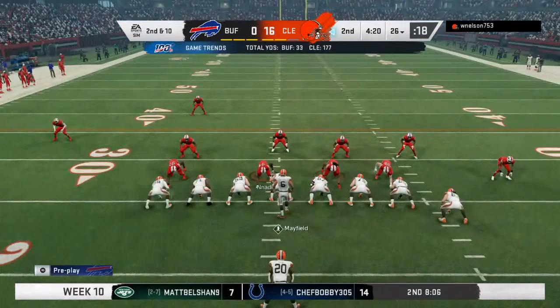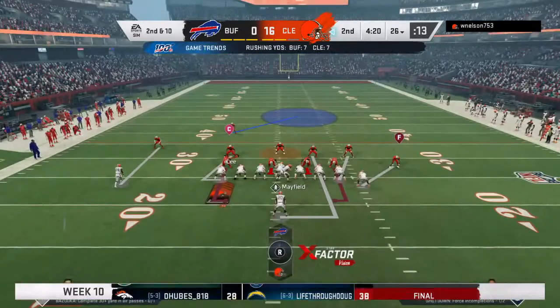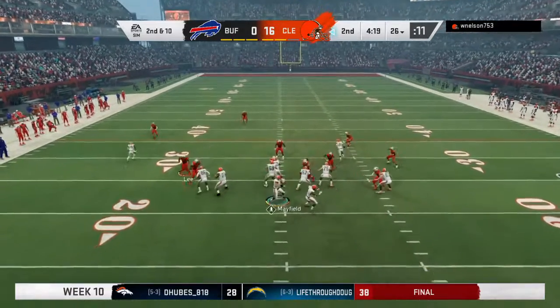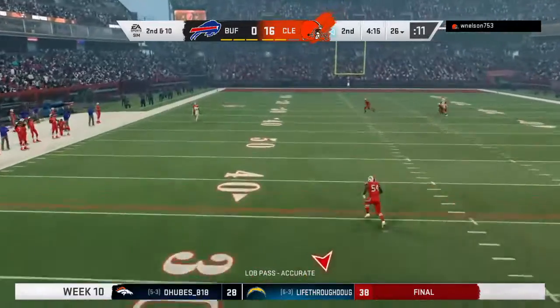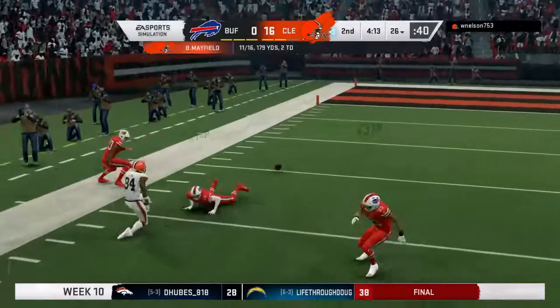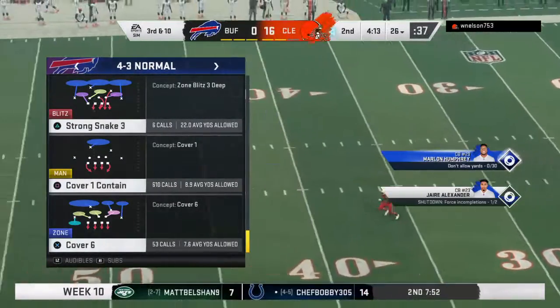Once again, they'll come up on the 26-yard line, 2nd and 10. Throwing, Mayfield. He's going deep for Brown. And that's going to be incomplete. Good effort there, trying to take a shot, but it's 3rd down.